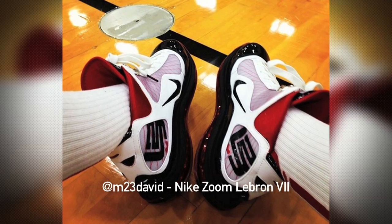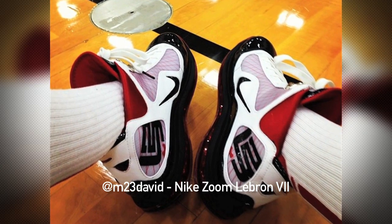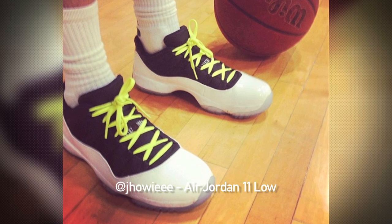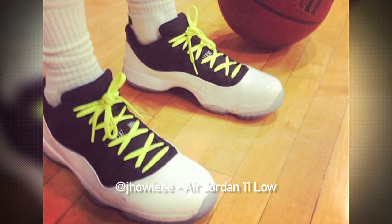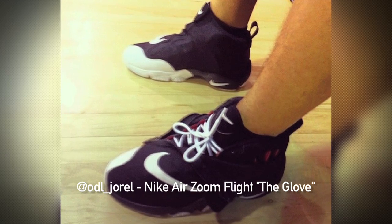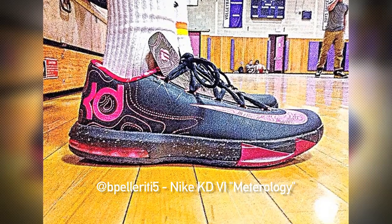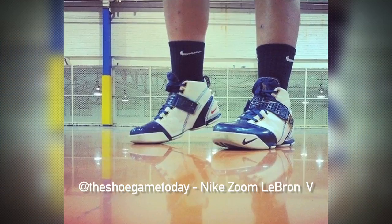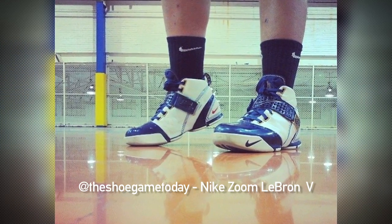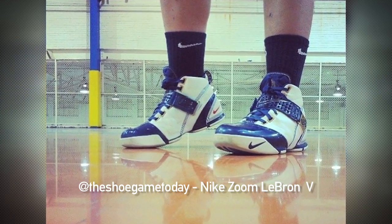Let's take a look at what you guys have been wearing in my Fave 5 of your kicks on court. M23 David took it back to the LeBron 7. Our very own staff writer Jordan Howenstein wore the 11 lows with a very nice lace swap. ODL Jarrell sported the gloves, and B. Pelleriti 5 laced up the Meteorology KD6. Coming in at number 1 this week is the shoe game today in the Nike Zoom LeBron 5.